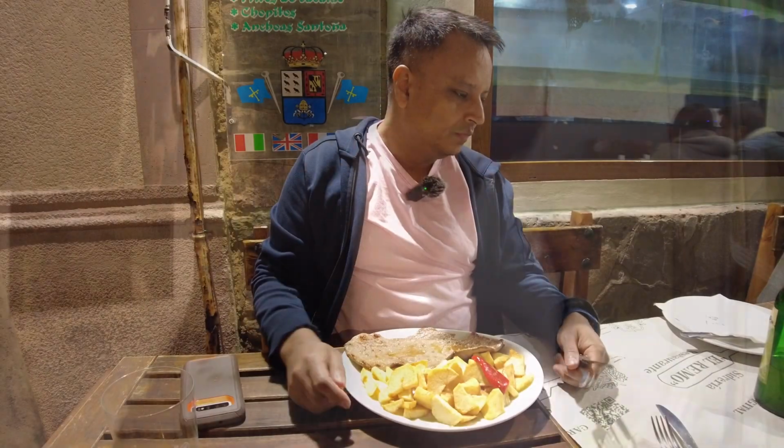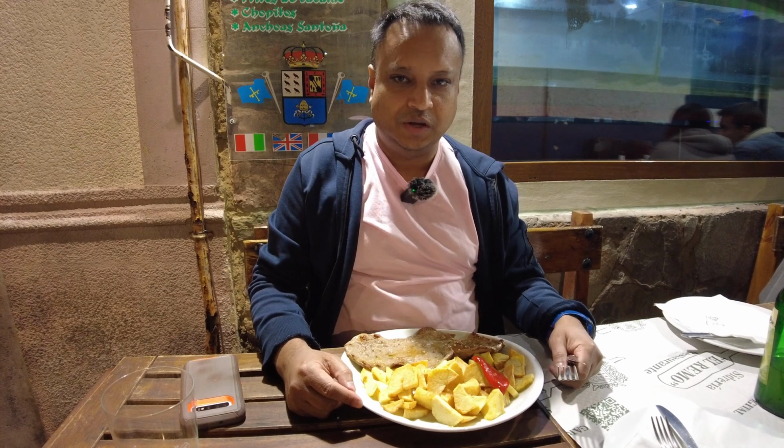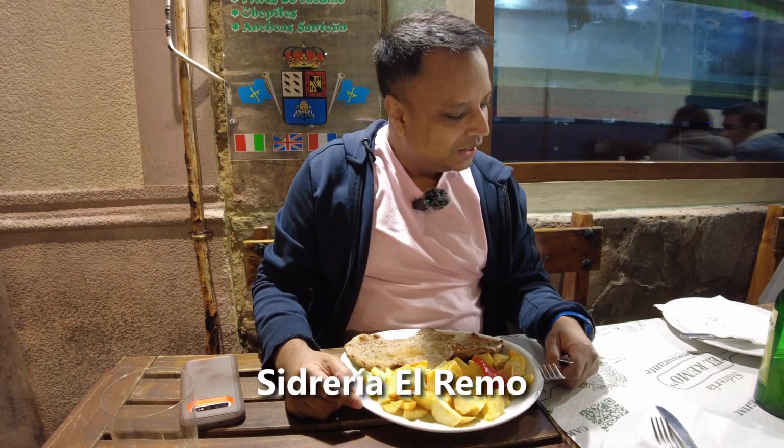Salud, or I don't know what they say. What do they say here for cheers? So cheers, gonna try it. It's made from apples. That is not bad at all. That is quite enjoyable. But it's locally made. It's an apple drink, and it's the regional drink here, just like ponche is in Madeira. Cheers. I forgot to mention that I'm in Sidrería El Remo restaurant.